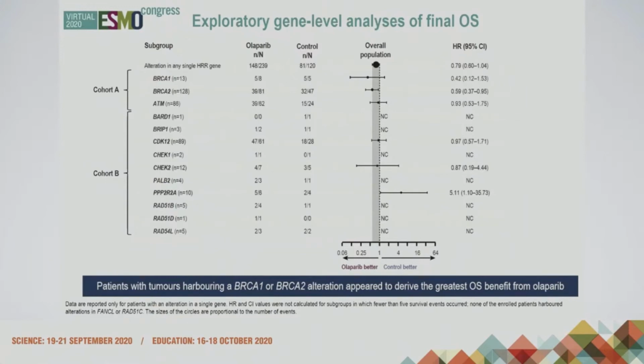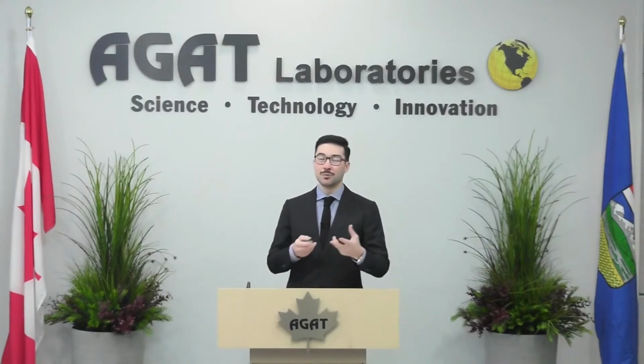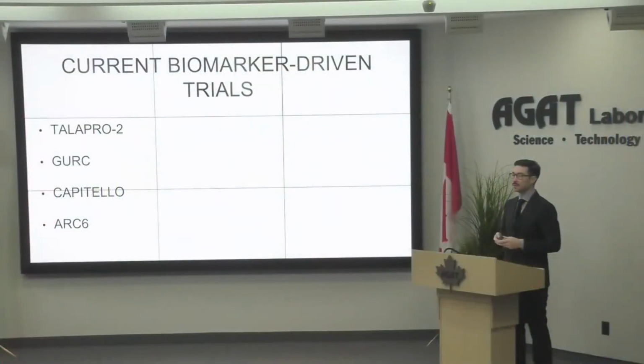This has led to Health Canada approval for olaparib for the therapy of patients who have BRCA1 or 2 or ATM mutations in metastatic castration-resistant prostate cancer after treatment with androgen receptor targeted therapy, which underlines the necessity of identifying these genes, yet we don't have any access to genomic testing to identify those patients who would be appropriate candidates for this therapy.